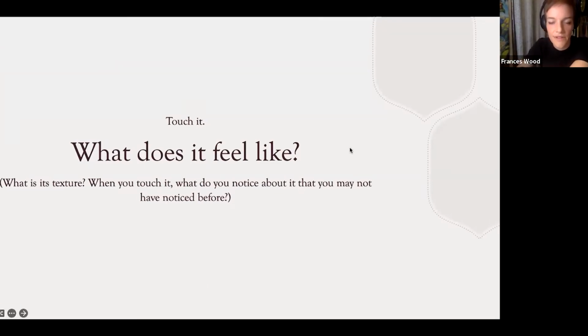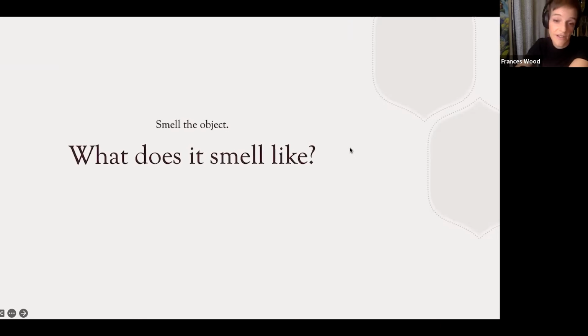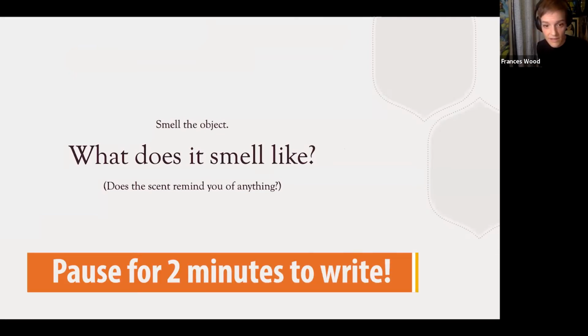Okay, so we're gonna move on to our sense of smell. Depending on your object, it may or may not have a notable smell, but smell your object. What does it smell like? And does that smell remind you of anything?